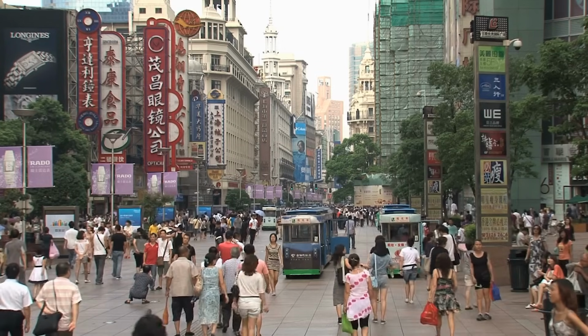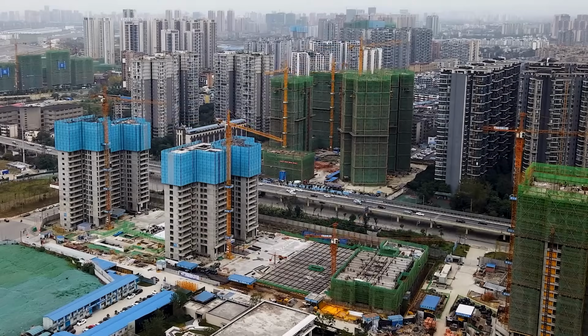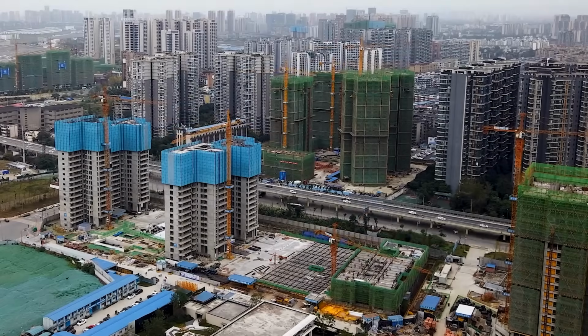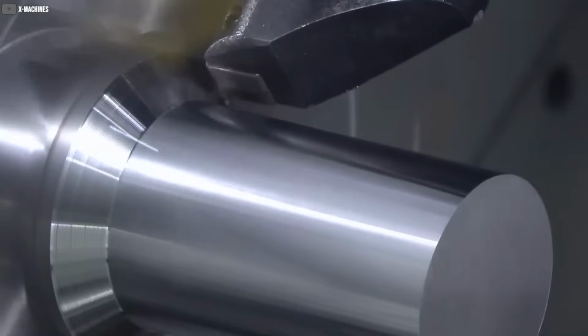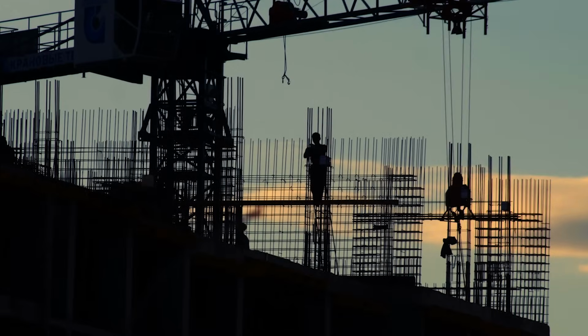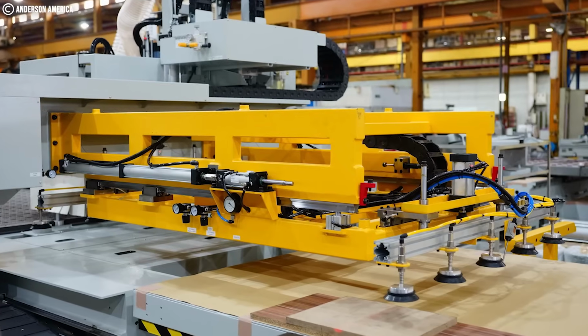Even so, CNC technology is not just about high-profile projects. It is also a cornerstone of China's modular construction boom. Remember those prefabricated buildings that go up in weeks instead of years? CNC machines are behind the perfectly cut and measured components that make that possible. Every panel, joint and beam fits together like a puzzle because these machines do not leave room for error.